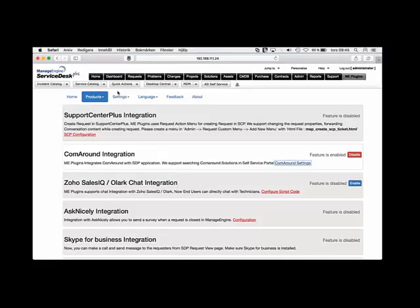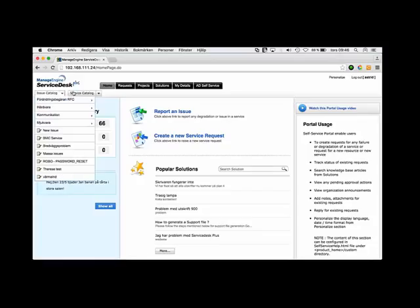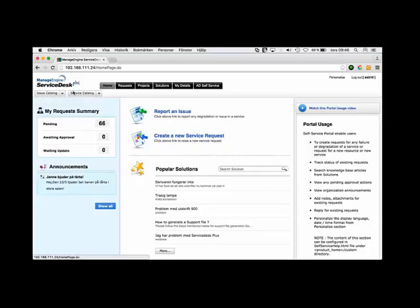So I just jump over, and now I'm logged in as a requester, an end user. You see it's Astrid. She logs in to the self-service portal. She has access to predefined templates if she needs to report something. She also has all her requests in a big list. Here she can report a new issue.